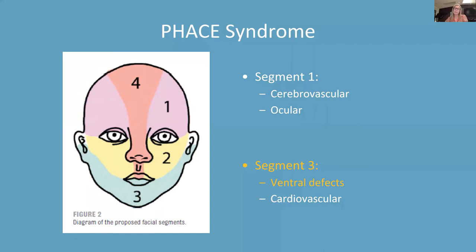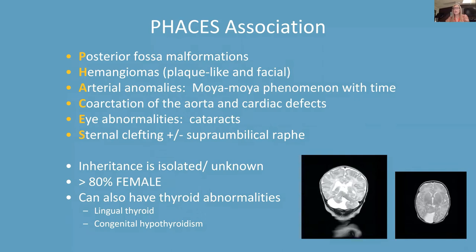Okay, so FACES stands for posterior fossa malformations, hemangiomas, which are classically plaque-like and facial, arterial anomalies, and these can either be present at the time of presentation or they can develop over time, sometimes with moyamoya-like phenomenon. C is coarctation of the aorta and cardiac defects. And I want to stress that sometimes the coarcts in these babies are not classic coarcts. They can be what we call high-lying coarcts. So if you're not at a pediatric institution for your ultrasound or for your echocardiograms, you want to specifically request that the echocardiogram include the neck vessels so that you don't miss a high-lying coarc.